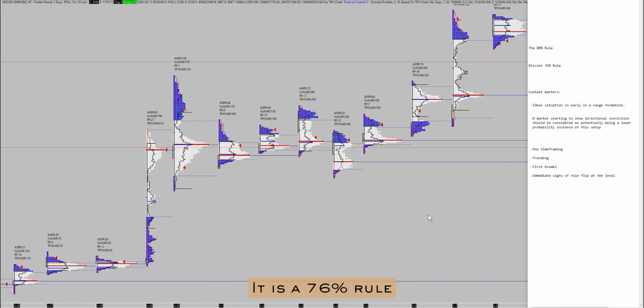And the rule goes that if you open up outside of value, so let's say, for example, that this day right here opens up outside of the previous day's value area, and in a 24-hour market, all that means is that we closed outside of value, that there is, in the case of Bitcoin, a 76% chance, or historically 76% of the time, we have, upon gaining acceptance back into that value area, so meaning we have the presence of 2 or more TPOs, 76% of the time we have moved from the high to the low or the low to the high of that previous value area. So we've covered that previous range.